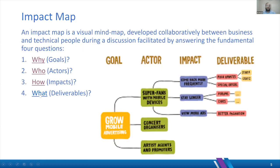And then finally, we get to the deliverables, which is, normally in a traditional project, we would start here, even though we may have covered all of these in one setting or another, but here we address that last.